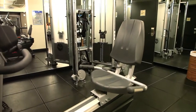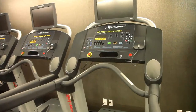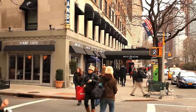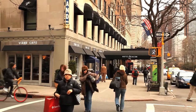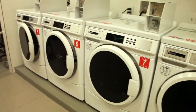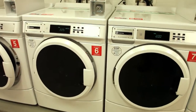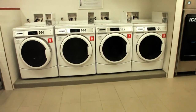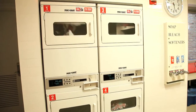The Hotel Beacon offers a variety of different services for our guests. We have a free fitness center. We have free Wi-Fi throughout the hotel. We also offer the Beyond Coffee Shop right next door to the hotel. And believe it or not, doing laundry on vacation is not an ideal thought that you want to do. But many guests who are traveling for over a week or more love our laundry facility on our 5th floor.